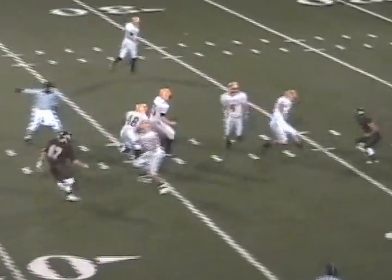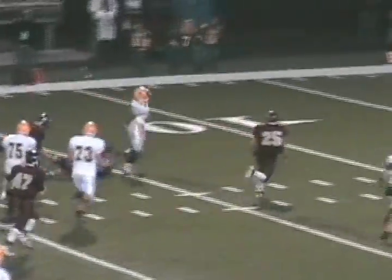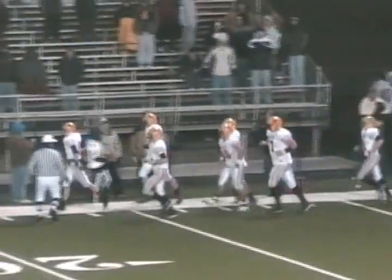Blitz is on. Dumps it off to Hall. Justin Hall at the Genoa 30. Hall at the 25, the Genoa 20. Justin Hall breaks away. 10, 5. Hall is in. Touchdown, Alter. Justin Hall with the catch. A little screen pass by the Alter Knights. They caught Genoa in a blitz defensively. And Boucher, a screen pass to Justin Hall.